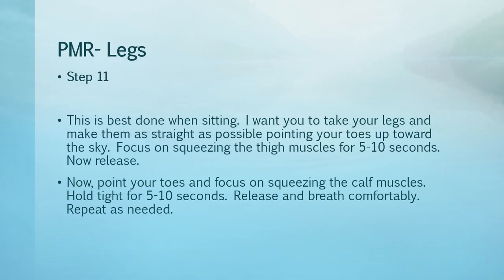Step 11, the legs. This is best done while sitting. I want you to take both legs and make them as straight as possible, pointing your toes upward toward the sky. Focus on squeezing the thigh muscles. Hold for 5 to 10 seconds. Now release.